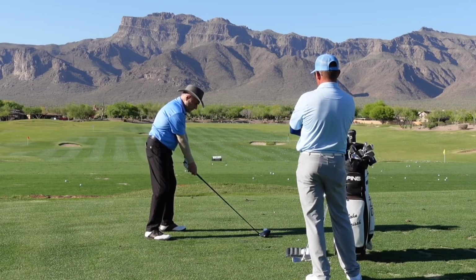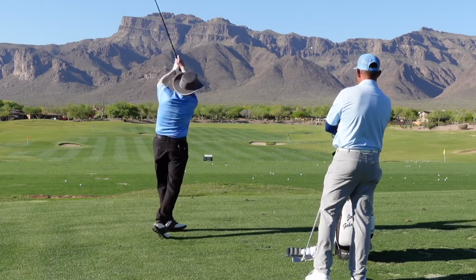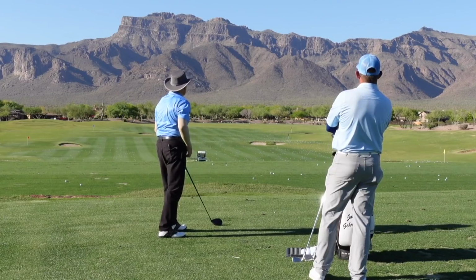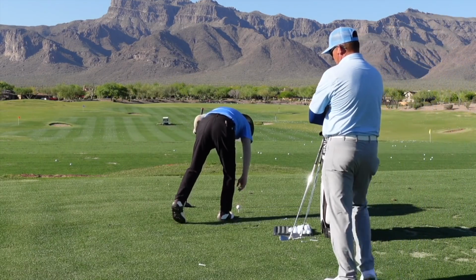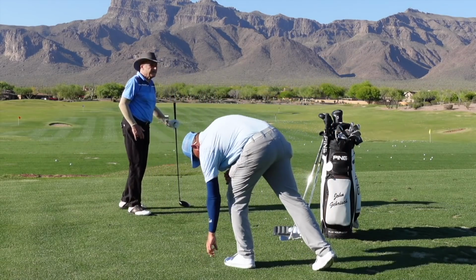Impressive. Oh, there's the shot right there. 247 total, 215 in the air again. And I'm not even going after it. It's amazing.